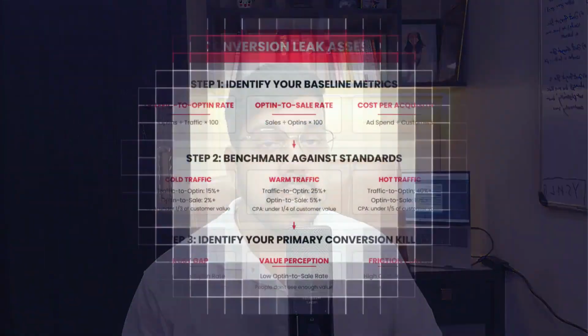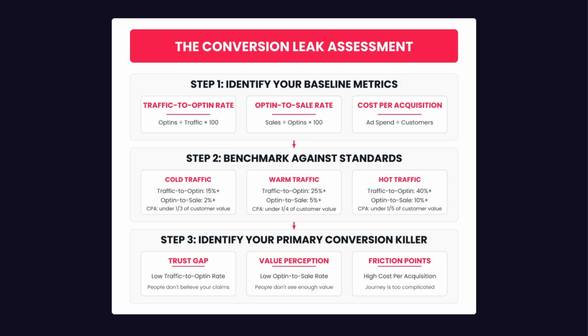Before you can fix what's broken, you need to diagnose the actual problem. Most people skip this step and start randomly changing the button colors, headline, and images, hoping that something will work. That's like a doctor prescribing medication before they know what disease you have. It's malpractice. Here's the simple diagnostic framework we use with every single client. We call it the conversion leak assessment, and it has just 3 parts, as you can see in the graphic here. Step 1 of the diagnosis framework: identify your baseline metrics.